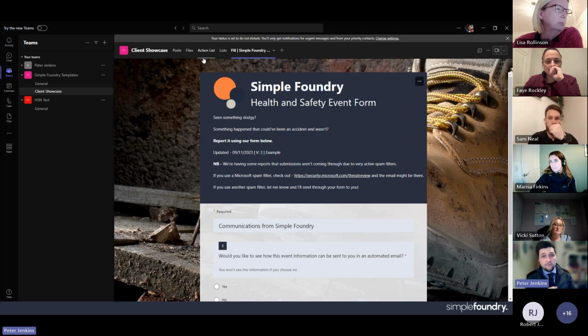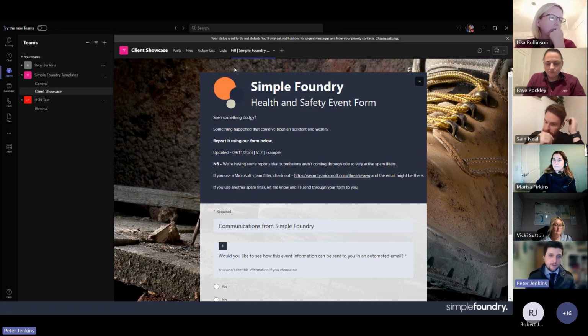Again, one thing that I have done for some of the sites is when I've set them up with their own individual channels, I've then put specific form bits in the tabs at the top. So when they go onto Microsoft Teams, they're not necessarily having to hunt through a lot of button presses to get to what they want to do. They literally click on Teams on their phone, click on their channel with the site name on, click on the tab at the top, and they're there.